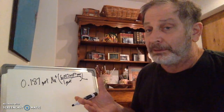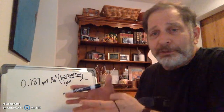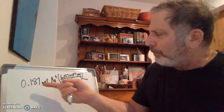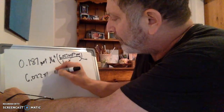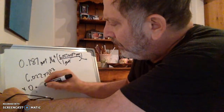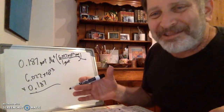Now, this is the method I'd like you to use, because in the future there will be multiple conversion factors in chemistry problems where it can get complicated. If you just follow this method, which I want you to show me in your answers, you can't go wrong. So now we have to multiply a number in scientific notation. How do we do that? 6.022 times 10 to the 23rd times 0.187. Wait a second, this is four significant figures and that's three significant figures, so the answer is limited to the lower of the two.